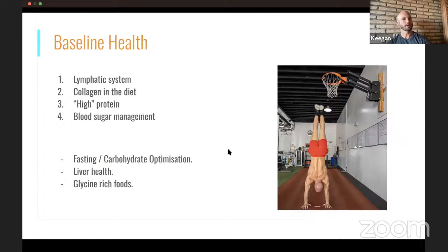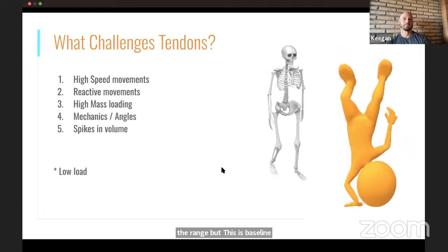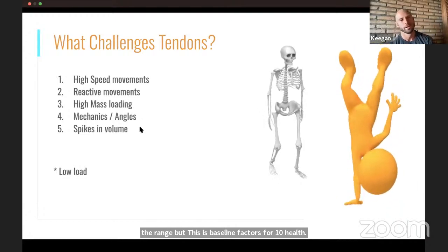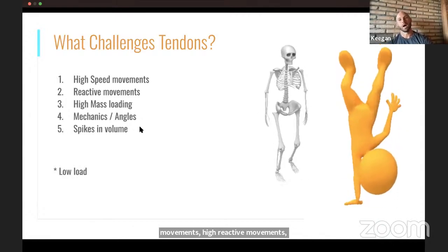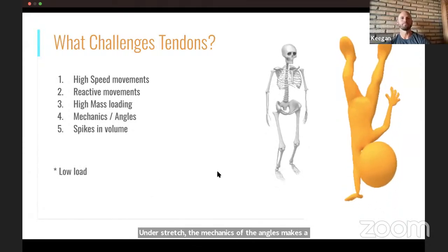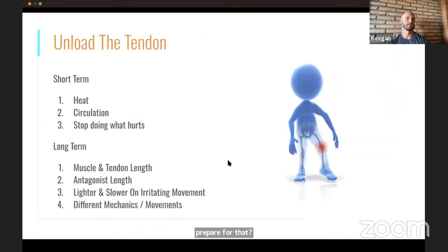We don't need to talk about the tendon properties as much because we're going to go into how this all fits with the range, but this is baseline factors for tendon health. So if we want to be able to perform these high speed movements, high reactive movements, massive, heavy load movements under stretch, the mechanics of the angles makes a difference, and deal with spikes in volume, how can we best prepare for that? That's the discussion for today.